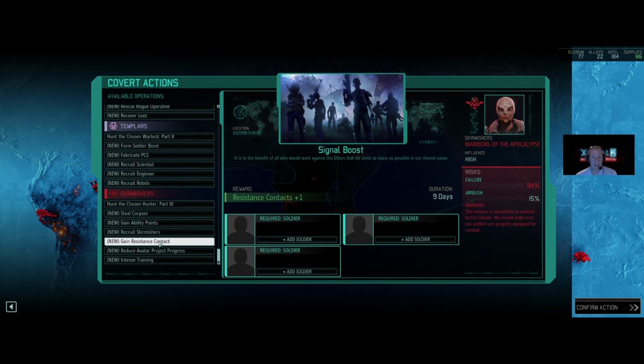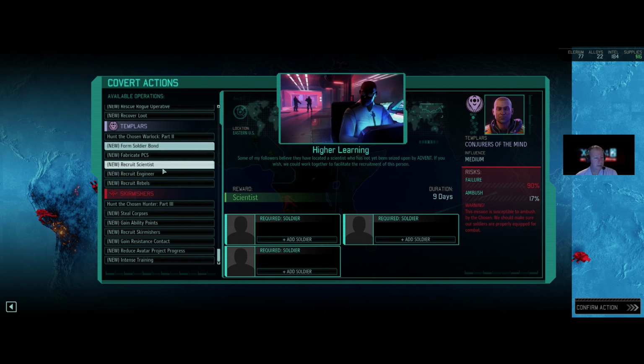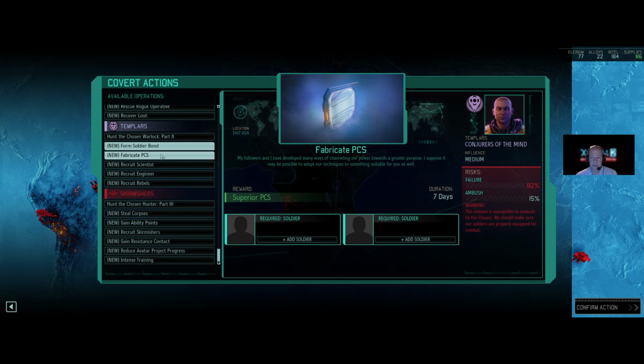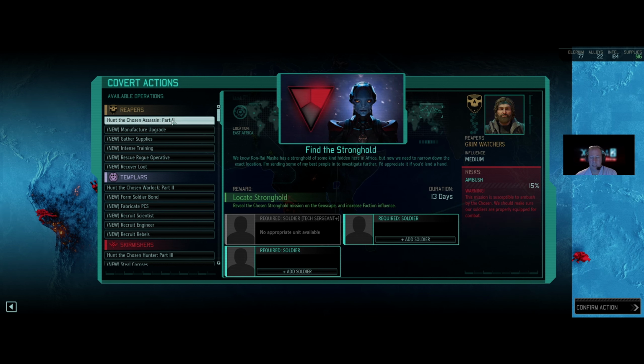God, look at that failure. 94%. Reduce gain ability points. Good lord. Everything is like really high fail rates. Chosen assassin.